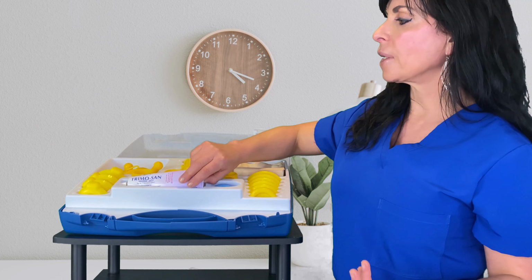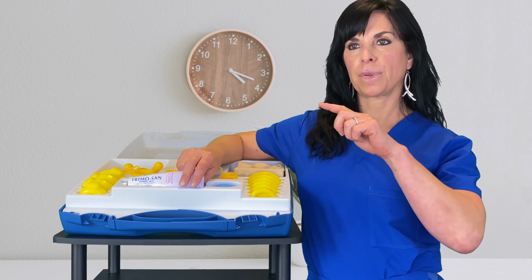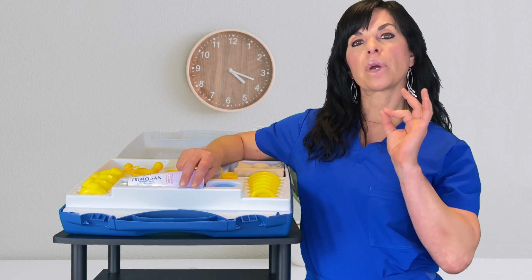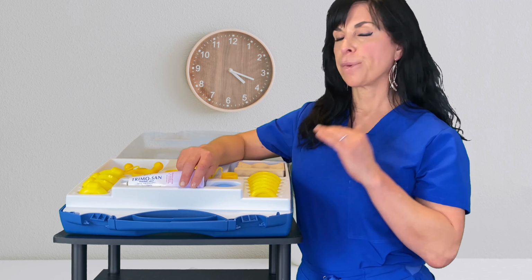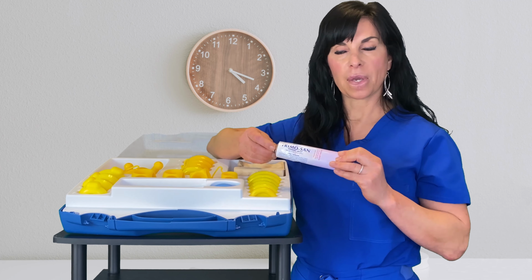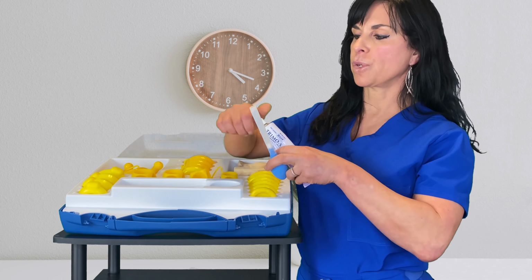Now, to prevent infection and to prevent ulceration, where the skin starts to tear, or granulation tissue, where little areas of tissue build up that bleed easily, we have you place this gel. It's called Trimosan, and this is done twice a week. The purpose, again, is to prevent infection and ulceration and granulation tissue.